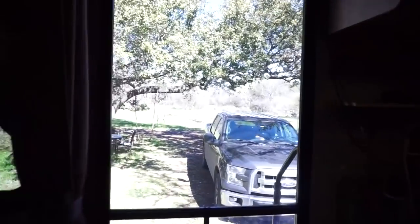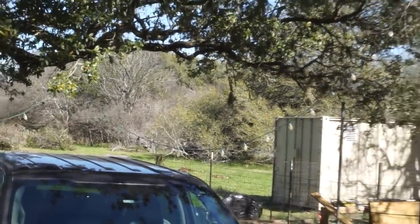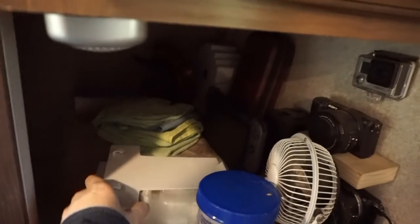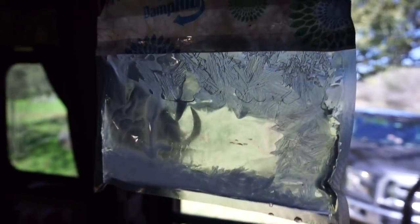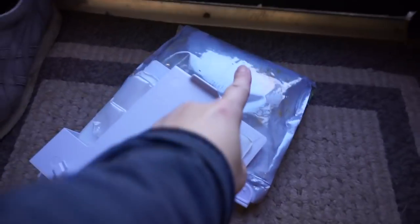And then we've got Mom and Pop Wyatt working on some clearing out there. Oh, that's a moisture thing. This one full. Oh yeah. Oh wow. All right. Okay, I'm gonna get some more of these. Okay. Definitely worked. So we had this kind, which this one didn't work as well. So we're gonna get some more of those.